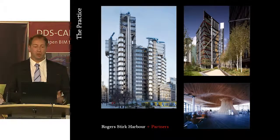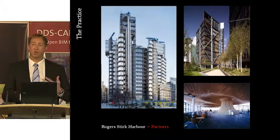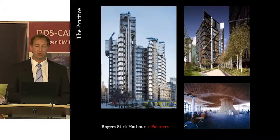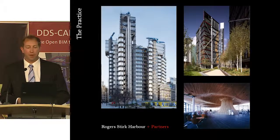Lately we've also become a bit more known for experimenting with wood and organic shapes in projects such as the Welsh Assembly Building, which you can see in the bottom right-hand corner there.